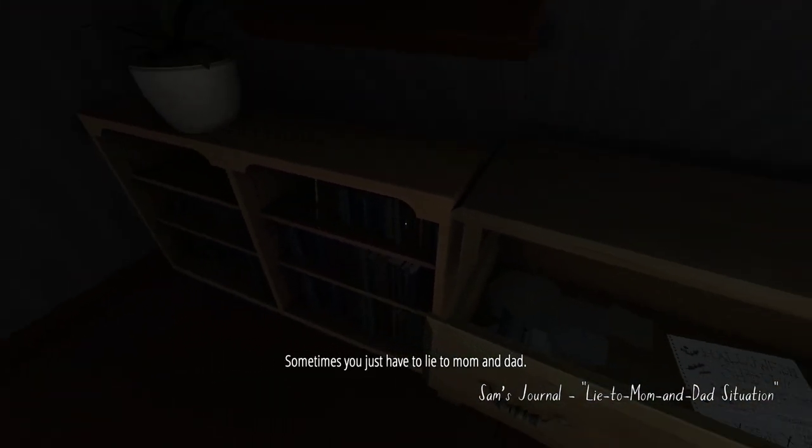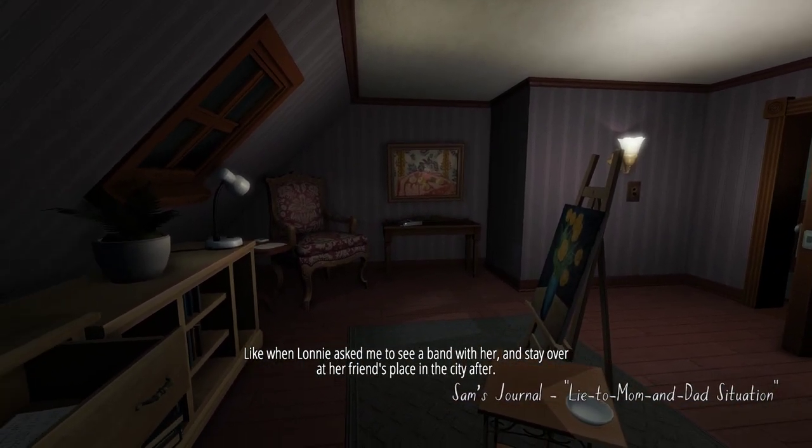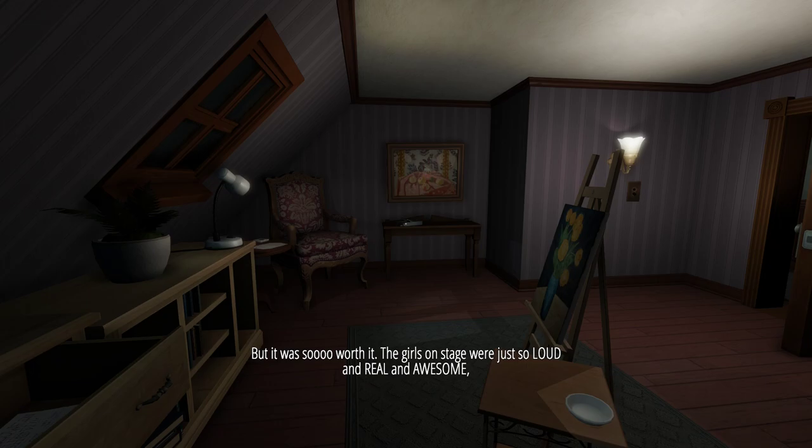Sometimes you just have to lie to mom and dad. Like when Lonnie asked me to see a band with her and stay over at her friend's place in the city after. That's a lie to mom and dad situation. But it was so worth it.